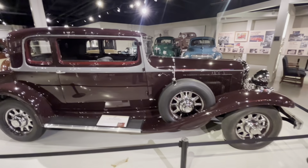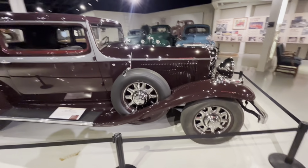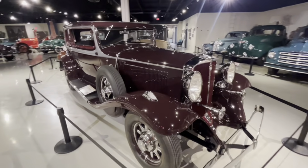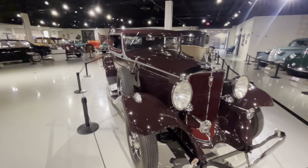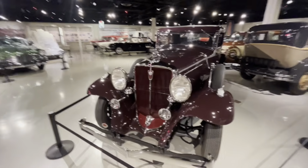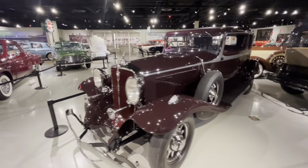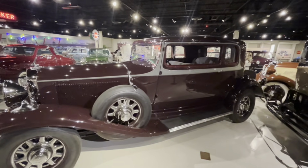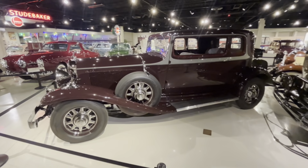Moving up to 1932 for the Studebaker President, this is a St. Regis Brougham body style. Only 5 of these are known to exist. This has large side doors for ease of entrance into the back seats. You can see those giant doors there on the side.